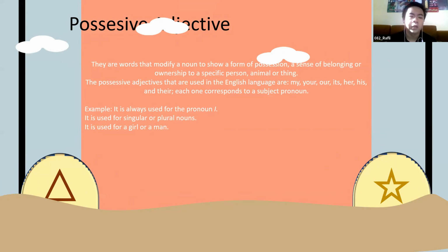Today, I want to explain first my. It is used to replace the pronoun I. It is used for plural and singular. It can be used for a man or woman. For example, my name is Joe.